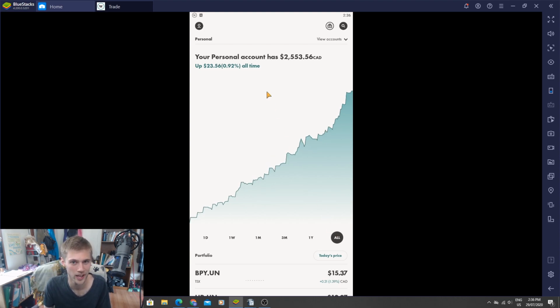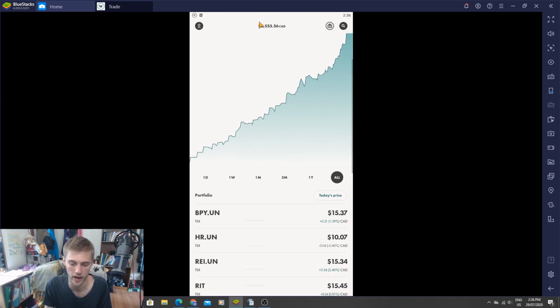This portfolio goes up and down, and this is like 0% right here. We hover around that, but it's been slowly going up as we kept buying more real estate stocks.